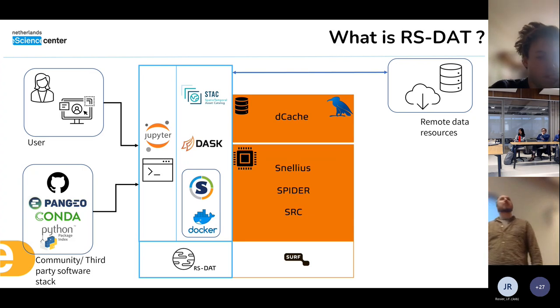And what RS-DAT does is it tries to plonk this access layer on top of it, and it leverages technologies like Jupyter to provide you with your notebook environment. You can nevertheless log into the system and use the command line. And it tries to use the specifications of the spatiotemporal asset catalog to allow you to define usable, portable, accessible data sets and data access structures from data that you might be downloading from online repositories.